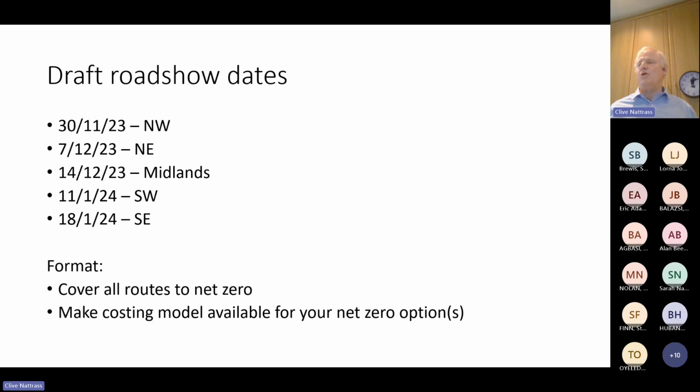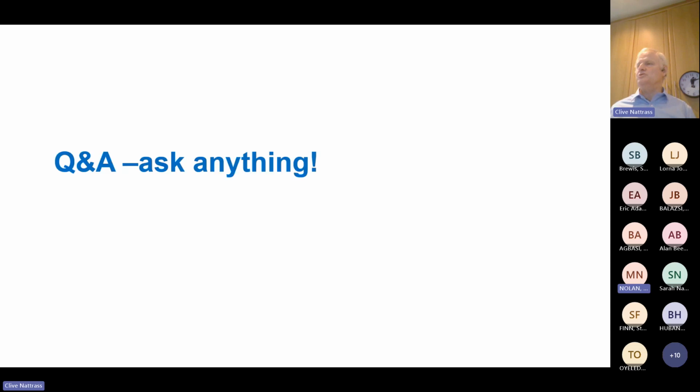The idea is we'll cover all the technologies in one session, probably starting 10-ish or so in the morning and going on till lunchtime. And the idea is you'll leave that having had a review of all of them and looked at the costing and what would be involved in your particular scheme. So you'll have the tools.